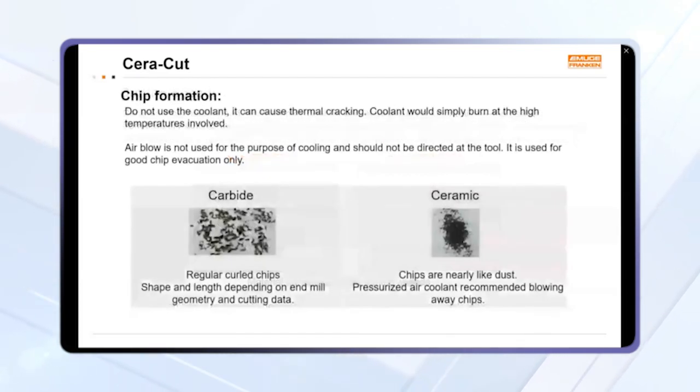So the chips that come off of a ceramic end mill, they're kind of like dust, right? You're not going to see a standard chip formation like you would with a carbide end mill. You're going to see more dust and kind of burnt chips, burnt material. That's perfectly fine. That's normal with these tools.